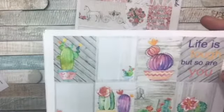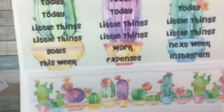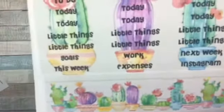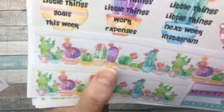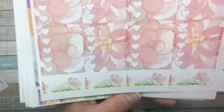And then this one, full boxes. It says, life is tough, but so are you. I love her quote boxes. They are awesome. So full boxes, this is the succulents. Quarter boxes, headers, bottom washi. Look at that washi. I love it. The little pots have little faces on them. Habit trackers, full heart check boxes and quarter boxes.